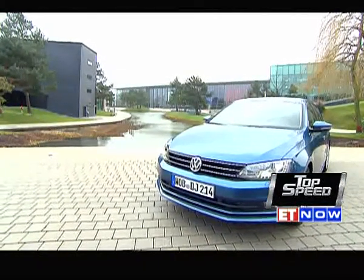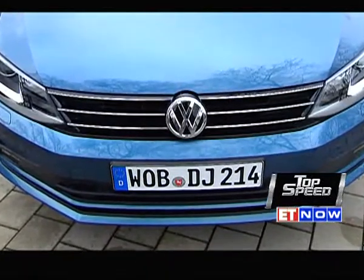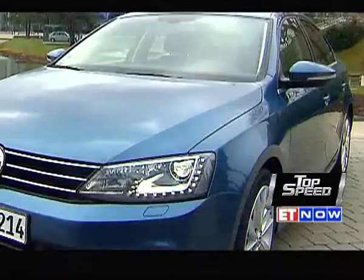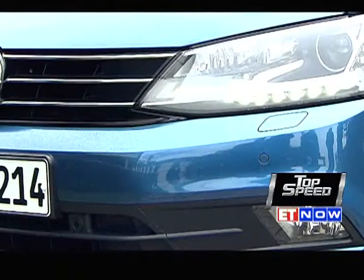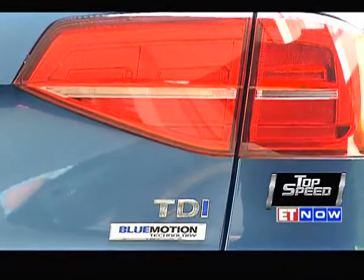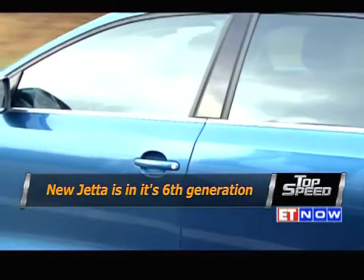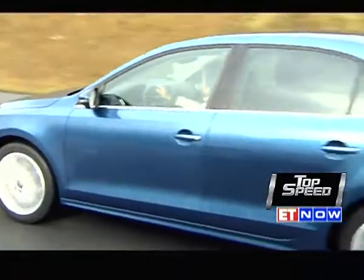The Jetta is in fact one of the oldest models from Volkswagen. It was launched way back in 1979 based on the existing Golf platform and came with both the two-door and the four-door versions. But nothing really substantiates more the fact that this is indeed one well-made car than the fact that it has survived over 35 years and is currently in its 6th generation. And the one we drive today is the latest iteration, the 6th generation with a facelift.